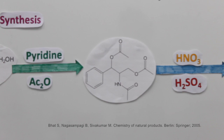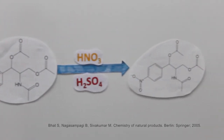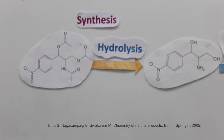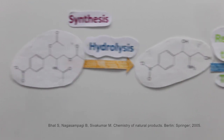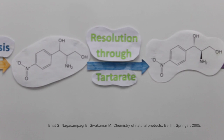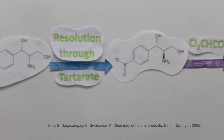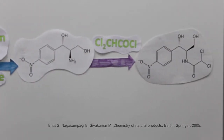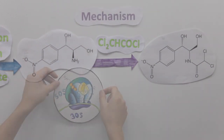The acetylation product is nitrated using concentrated nitric and sulfuric acid. The product is then hydrolyzed to remove acetyl groups. Through chiral resolution using tartaric acid, the racemic mixture is separated and the stereoisomer is acetylated with dichloroacetyl chloride at the amine to produce a higher yield of chloramphenicol.